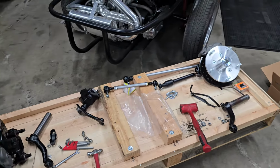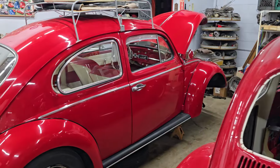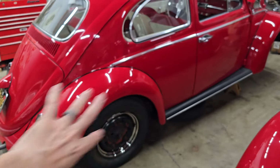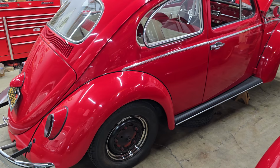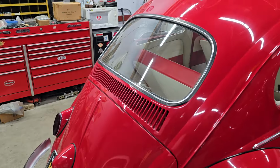Anyway, I'm probably going to finish putting this on the car tomorrow. And tomorrow I'm supposed to get the adjustable rear spring plates, so maybe I'll go ahead and do that too, and just have all the suspension on here done, and then we'll look at wheels and tires for him for fitment. So anyway, that is actually it for today, guys.